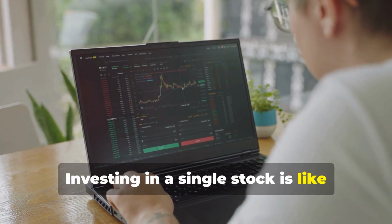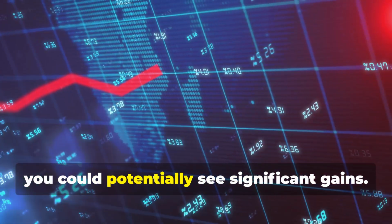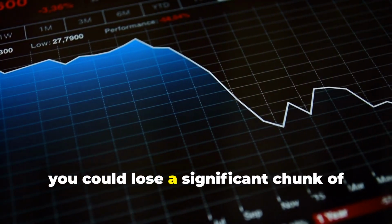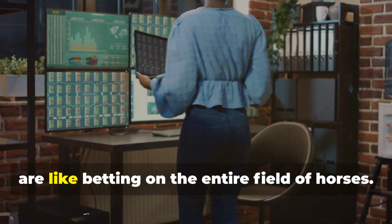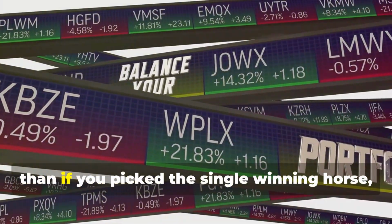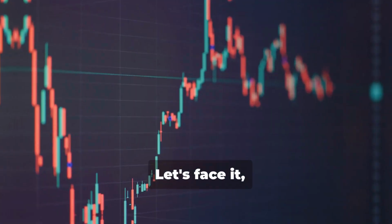Investing in a single stock is like placing a bet on a single horse in a race. If that horse wins, you could potentially see significant gains. However, if it loses, you could lose a significant chunk of your investment. ETFs, on the other hand, are like betting on the entire field of horses. Your chances of winning might be lower than if you picked the single winning horse, but your risk is also spread out.